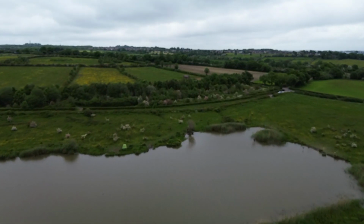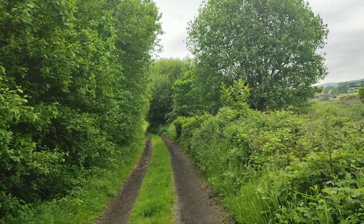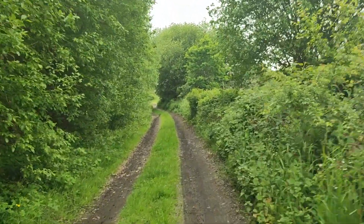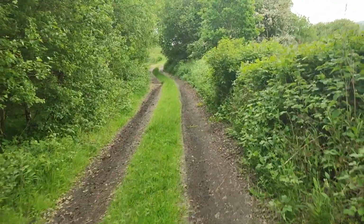Now we'll come up to a bit now where you can't go any further, because this was the track bed, which is about to join up with the main line. So obviously that's not going to fly. I'm assuming it will be fenced off. So I might have to clamber through and into the woodland. Hopefully not, but we'll soon find out.